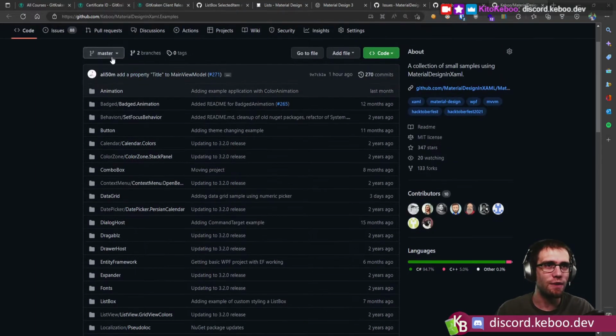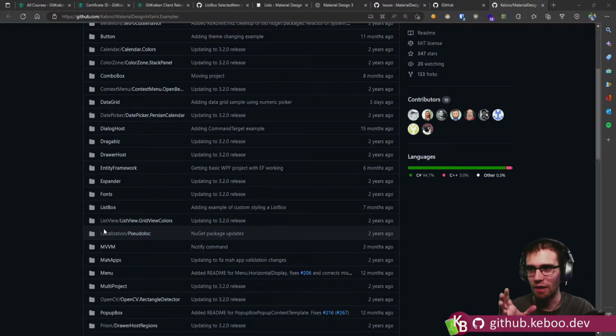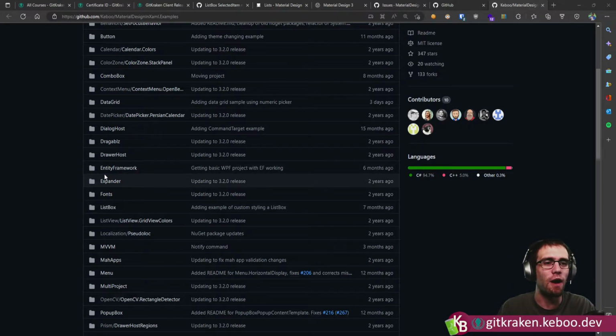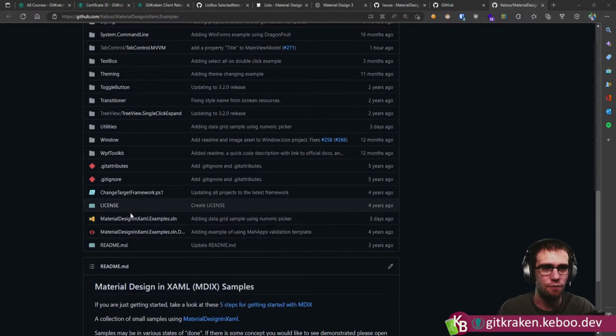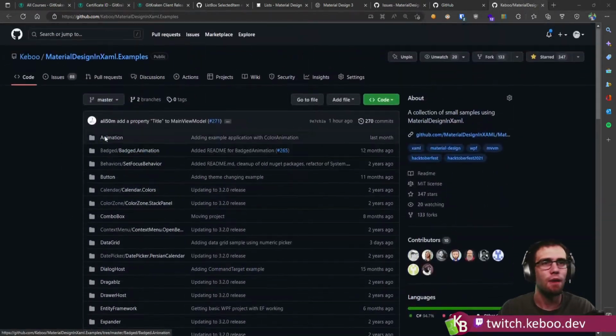There are quite a few examples inside of here that don't have anything to do with material design and are just straight WPF. Be aware these examples are all minimalist. So I tried to restrict them down to the smallest amount that is needed to show a single concept. So just be aware of that when you are looking at it. But there's quite a bit here in terms of showing all kinds of stuff in here.